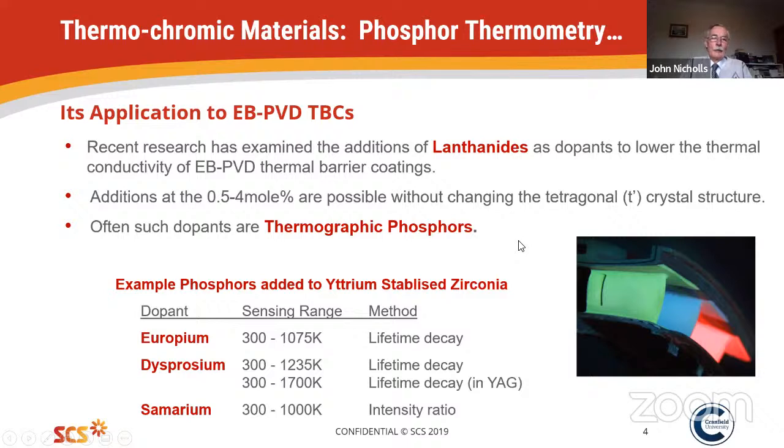In this respect, we want to build smart EB-PVD TBCs. So the area of my main research and where I specialised when I got my appointment as a fellow of the Royal Academy of Engineering was in low thermal conductivity EB-PVD thermal barrier coatings. But what we're now doing is we're modifying the coating by adding a lanthanide into the coating. The lanthanide at a very low percentage, 0.5 to 4 moles %, doesn't actually disrupt the crystal structure of the coating material. It's still tetragonal crystal structure. So it functions as a thermal barrier, but it functions as a thermal barrier plus.